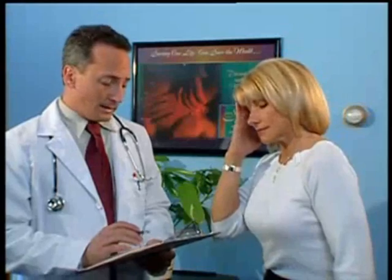Okay, you've described your symptoms as nasal congestion, nasal discharge. The patient described her symptoms as nasal congestion, nasal discharge, and facial pain and pressure. Because she had had these symptoms for at least 1 week, it indicates that she has acute bacterial sinusitis.